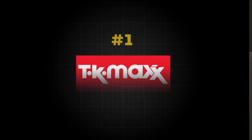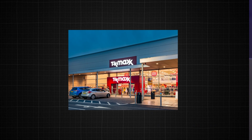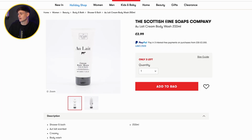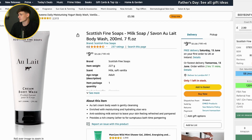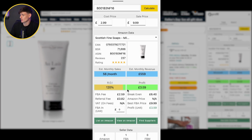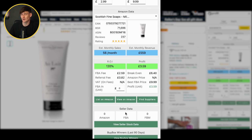So first up, we have TK Maxx, and you're probably familiar with this from its high street presence. Of course, they have loads of stores here in the UK, but they also have a really good website for online arbitrage. So this product we found was this Scottish Fine Soaps company body wash, which we can buy for £2.99, and it's selling on Amazon for £9.99, so a really good price difference. So that means 120% return on investment, £3.59 profit per unit. And check this out, only one other FBA seller on this listing, and there's loads of deals out there on TK Maxx just like this.